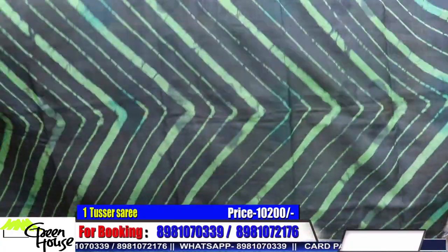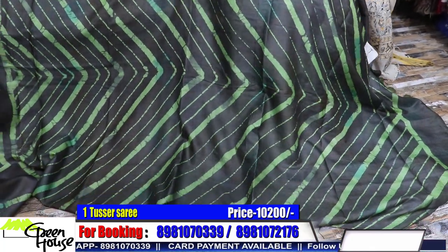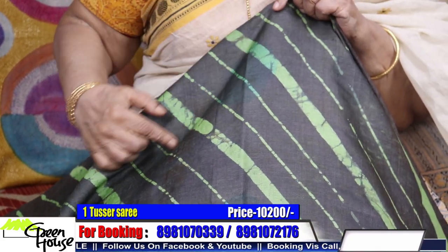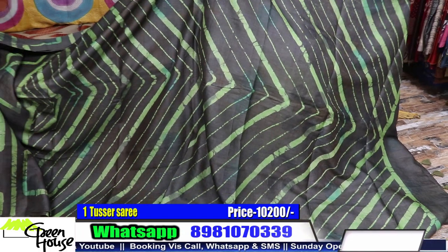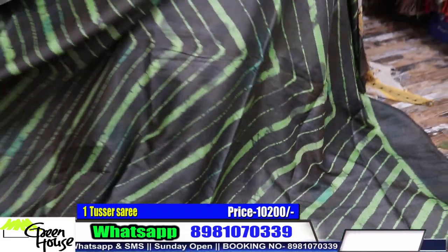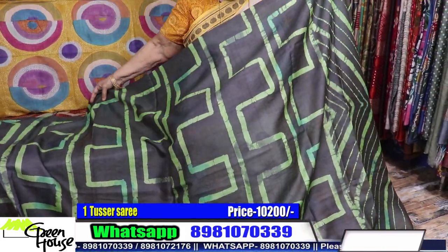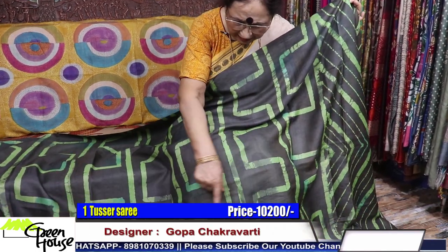This is the product number one. You could make out, these are all handmade sarees, all handcrafted ones. This saree is a tie and dye effect. The suit and green has come out so beautiful. And this goes like this. This is a very dramatic effect. Look at this work. You could see it is visible, no? The cracks are all visible.